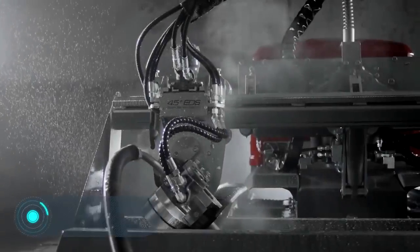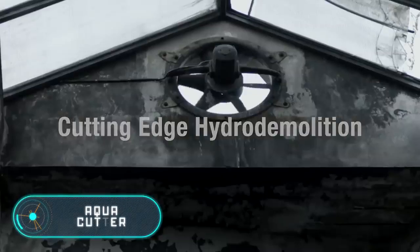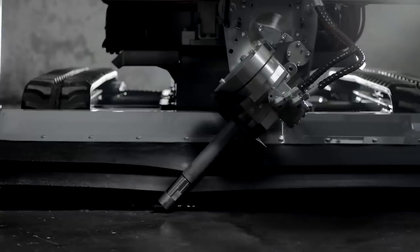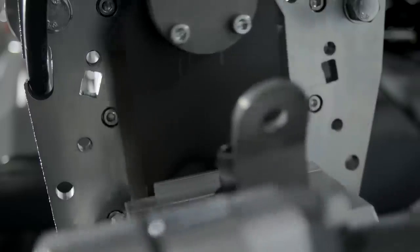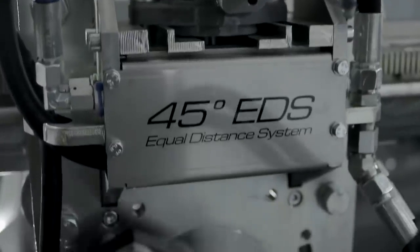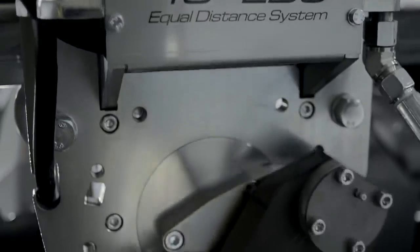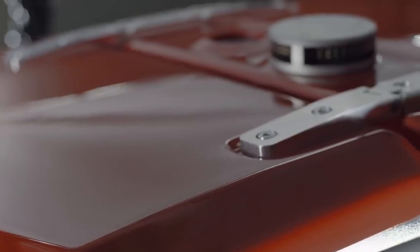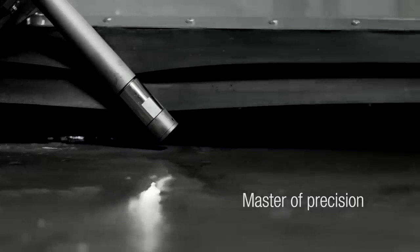Aqua cutter. People started using water jets as a cutting or demolition tool in the 1930s. Since then, the equipment has been constantly improved, and every few years, new machines appear on the market that take material processing to a new level. In this case, we want to show you the series of hydro demolition robots Aqua Cutter, manufactured by the Swedish company Aquajet Systems AB.